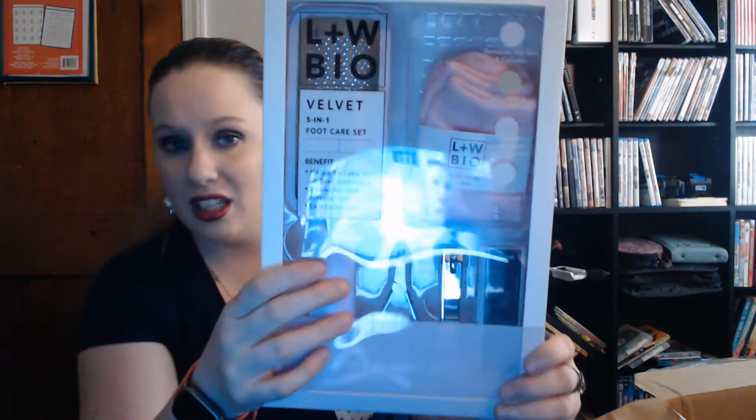This was a set, I think I got it for like $5, and I fell in love with it. This is the 5-in-1 foot care set. It comes with a pair of fuzzy socks, nail clippers, the corner file ones, an actual file with three different shine, buff, and type sides, and the heel scrubber, again by L&W Bio. I'll just put that there. I'm going to move all that trash here so I don't mix it in. Now we're getting to all the tiny stuff.